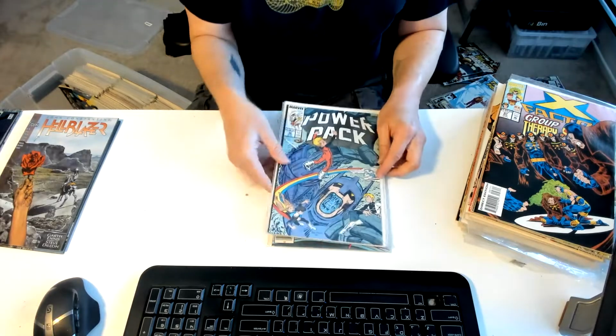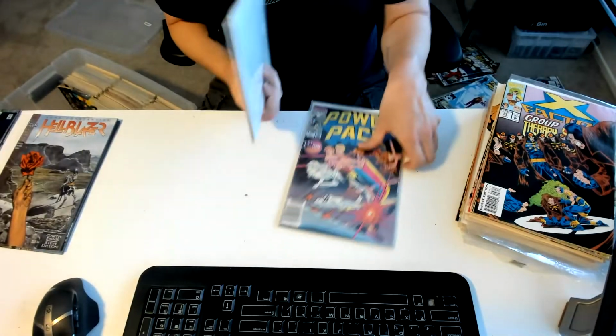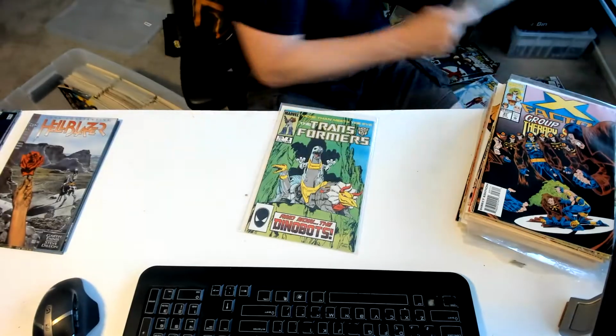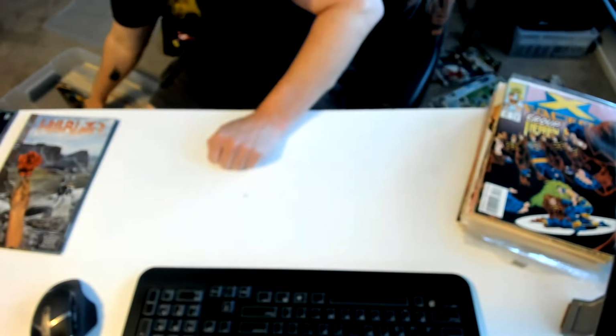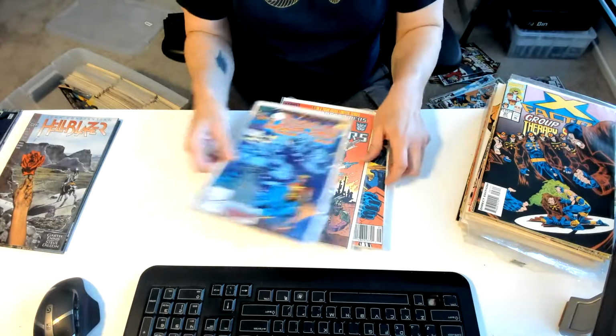I don't know if any of this is worth anything, to be honest. I feel like most of these are not worth a ton in terms of cash value. I mean, to me, a lot of them are worth keeping. But okay, Dinobots introduction. How long have we been going here? 12 minutes. All right, I'll go a little bit longer. This might have to be a multi-part series, though. More Transformers, nice, and more Quasar. So a lot of Transformers and a lot of Quasar, and a lot of Excalibur.